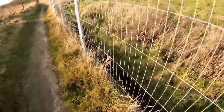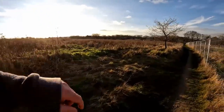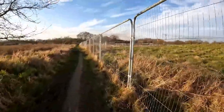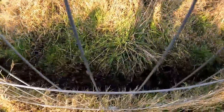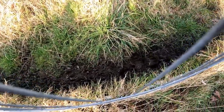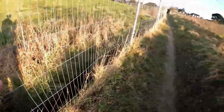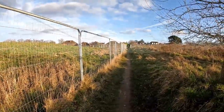Which is kind of sad. We quite often used to see deer in these fields over here. We don't see them anymore because it's all interrupted with temporary fencing and construction works going on. And you can really see here, you can probably make out the individual deer tracks in amongst all of that lot there. But they've obviously trodden it down a lot, so they've obviously been trampling back and forth here, presumably trying to get to the other side of the wire.